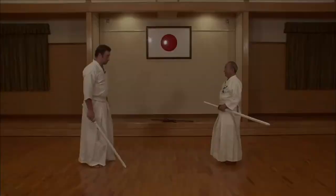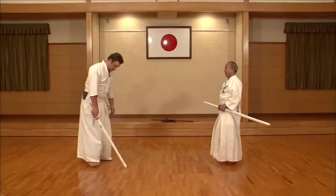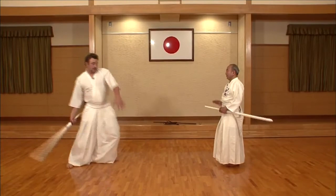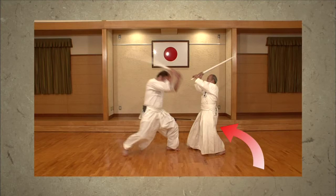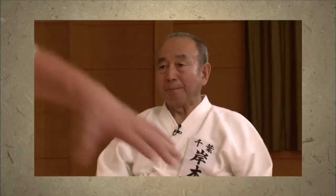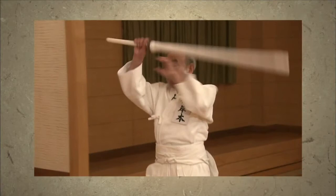The first two attempts didn't work out for Nicholas, so he asks for the opportunity to try things a different way. Intuiting Nicholas's intent, Kishimoto sensei turned his body to evade the strike. He then delivered a devastating counterattack. He even had time to reposition his grip on the sword in a way that facilitated his maneuver.